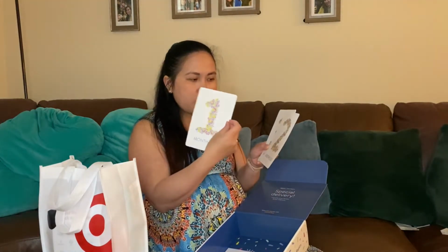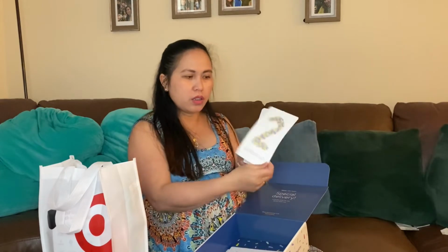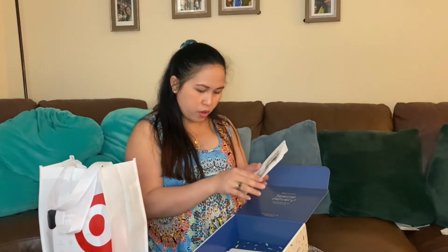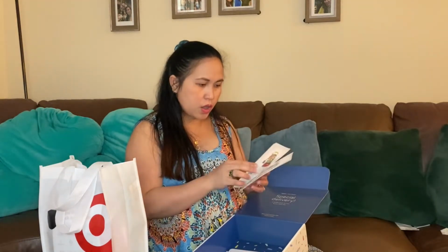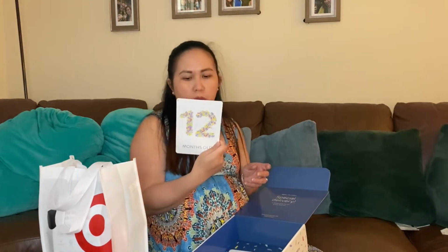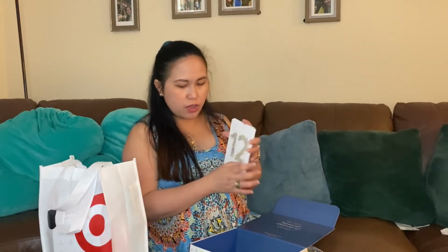Oh, they have this, guys, month old. So they have like a card, 1 month old, 2 when your baby is two months old, 3, 4, 5, 6, 7, 8, 9, 10, 11, 12. So it's 1 year, guys, 12 months. All of the number cards, guys, for how many months old the baby is. So they have this for free, guys. So it's so nice.